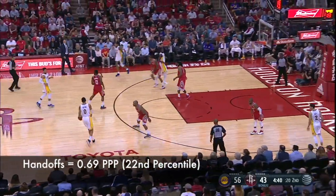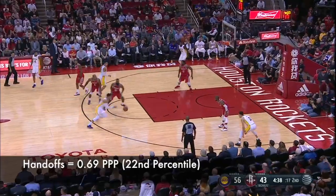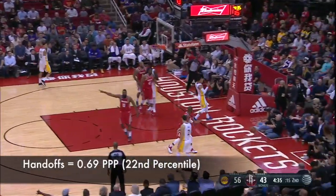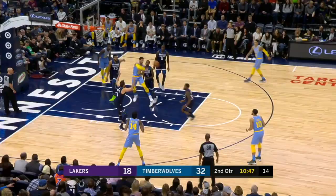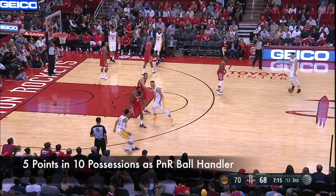With over 70% of his possessions being used on spot-ups and in transition, there isn't room for much else. That's probably for the best because he hasn't been particularly good at any of the other things, although the sample is so small that it's hard to say anything definitive at this point.